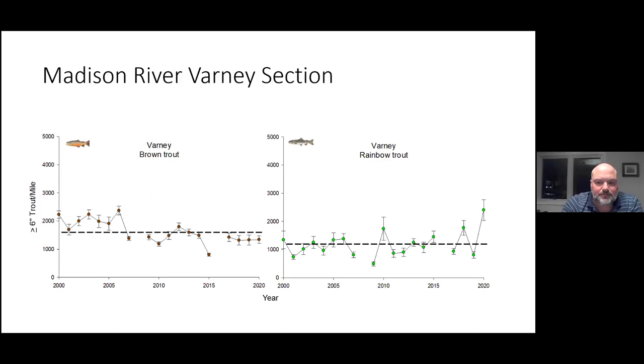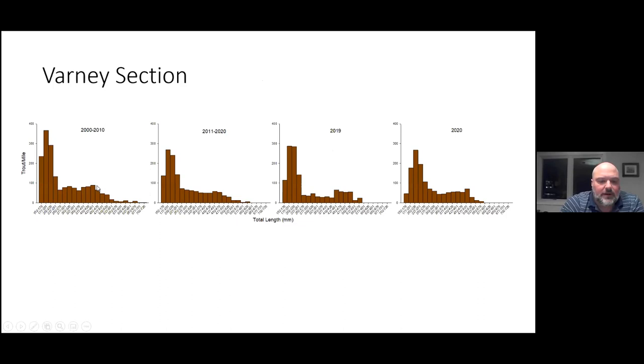And then similar looking at the distribution of the sizes of fish. Not a dramatic change here through time. Again, this is pretty normal, what we expect to see. We expect to see these juveniles out here. So the next one is, I'd almost call this a poster child for what we've seen.